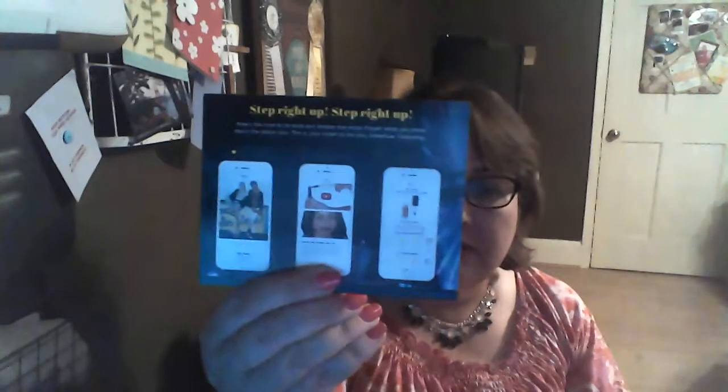And it says, step right up. Now's the time to be bold and shatter the mold. Forget what you know about the status quo. This is your ticket to the Ipsy Sideshow featuring. And then it has some things on the back, I guess apps or how to use some of the products. I'm not quite sure.